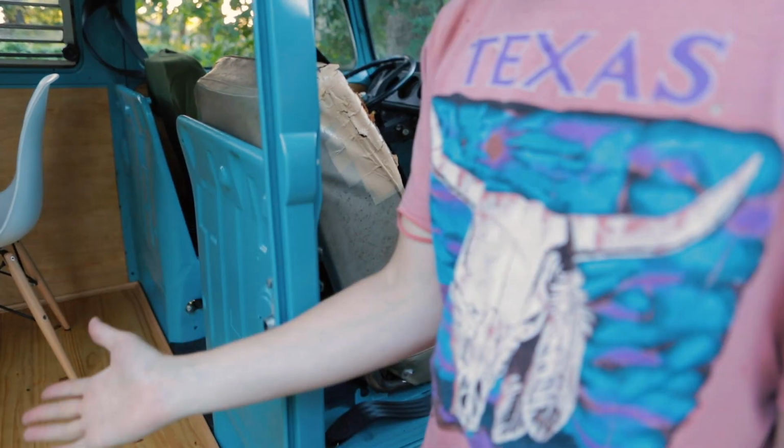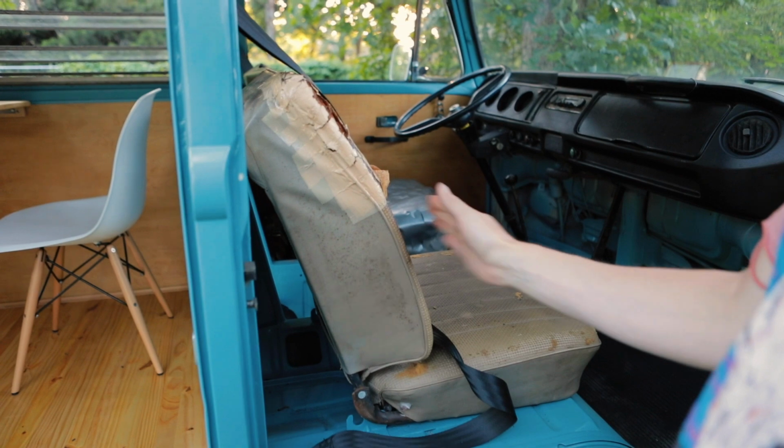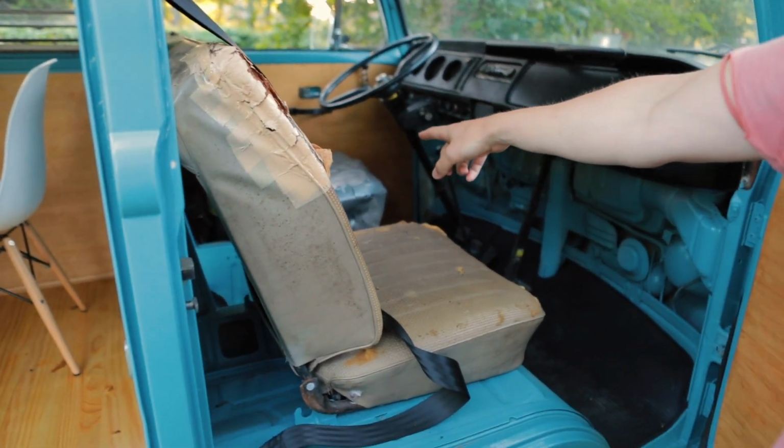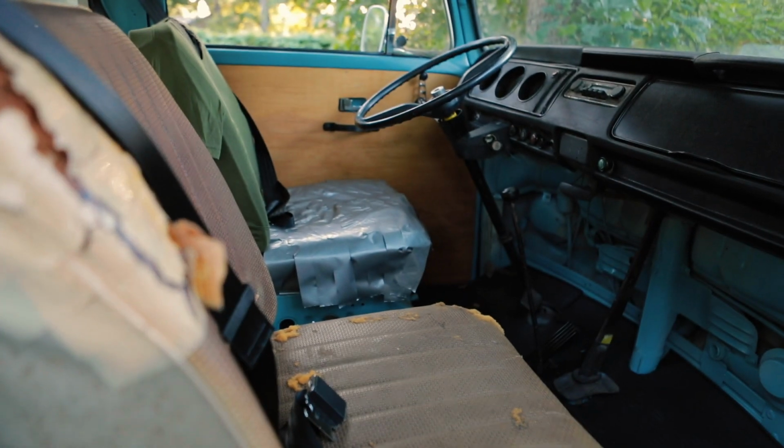Moving on to... What about those chairs? Oh, these chairs? I mean, they're in there. It's not the finished product. I modified that one with duct tape. That's not done yet, but you know, a little at a time.